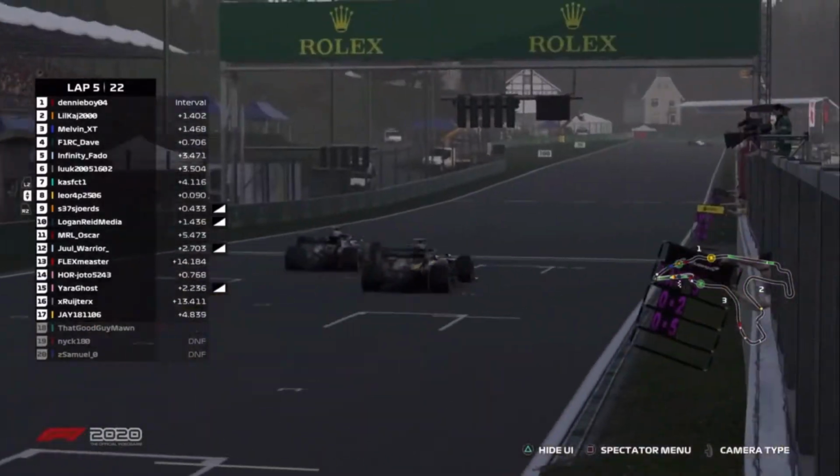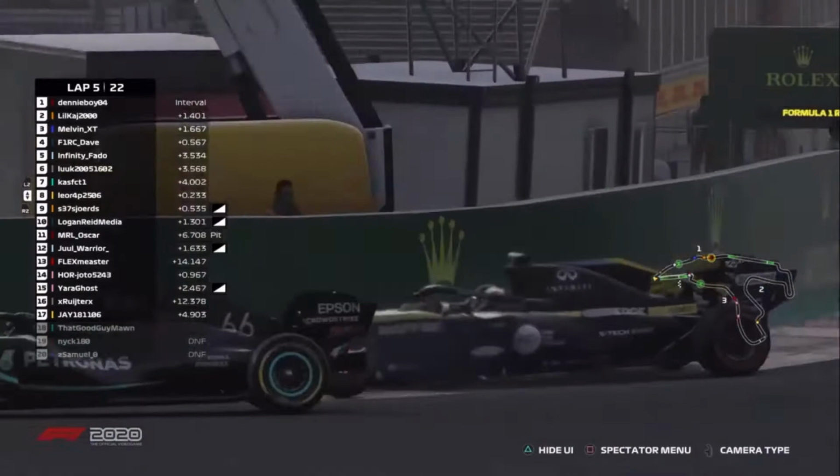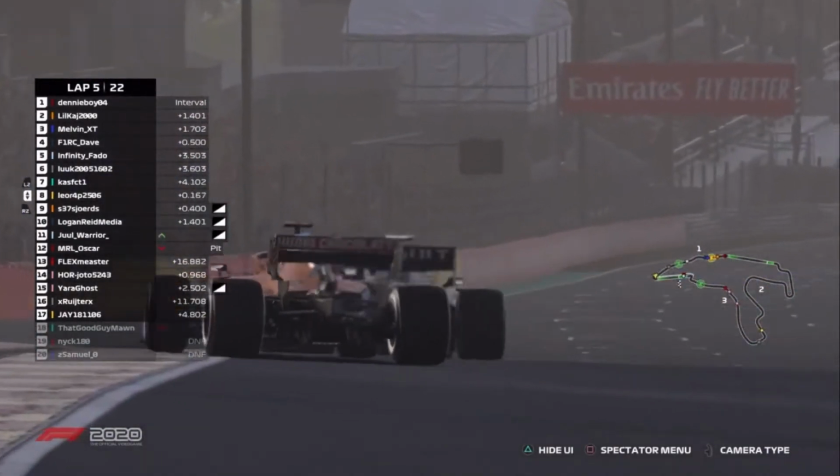Now the Renault's fighting the Mercedes down towards turn 1. The Renault's on the inside. The Mercedes squeezes them a bit, and the Mercedes stays ahead.